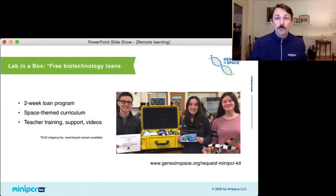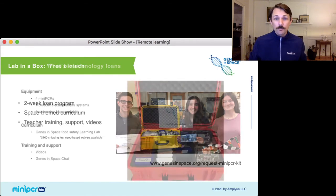We've done this as part of our loaner program through Genes in Space, which we'll be talking about later. We give 2-week loans to classrooms where we mail this larger lab in a box around the country. As part of it, teachers get a full set of biotechnology equipment, the curriculum and labs they need to work with their students, and also the training and support with videos that they need to be successful. This is a free program. We do it just for the cost of shipping, which we've waived in need-based cases. So on a slightly different scale, this is something that we were kind of already doing.